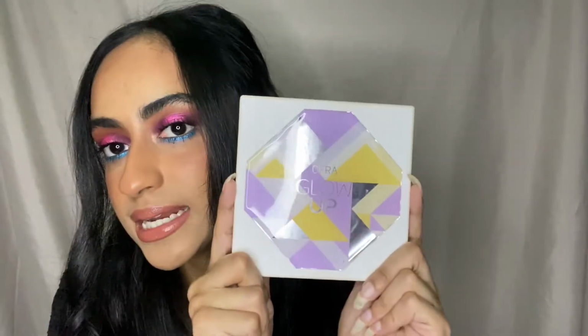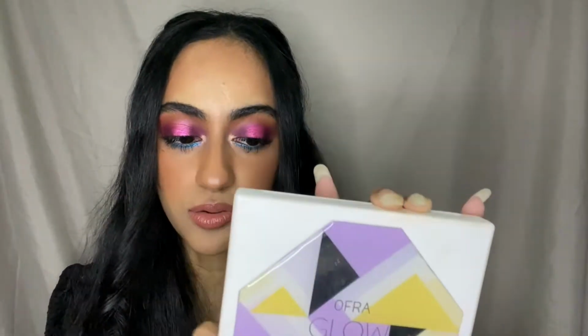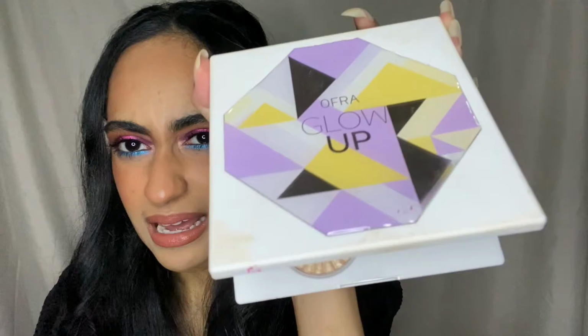So yeah, next thing is the Ofra Glow Up highlighter palette. No, actually, All Glowed Up highlighter. It has Beverly Hills, Rodeo Drive, Blissful and Star Island. So if you don't want to buy the palette, you can buy the singles. I'm pretty sure all of them are available.